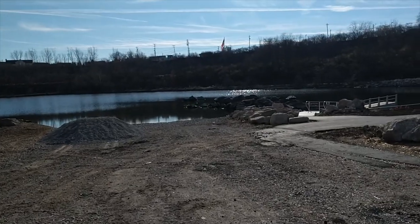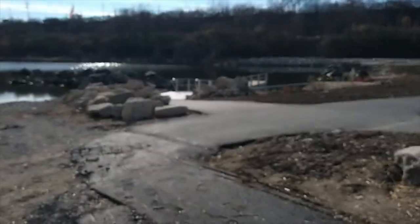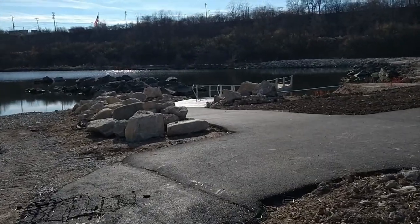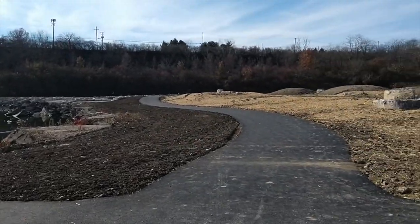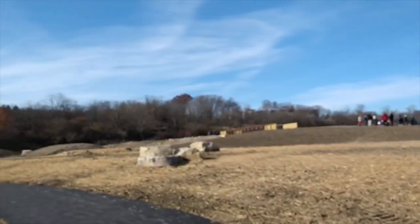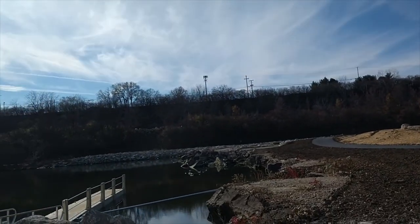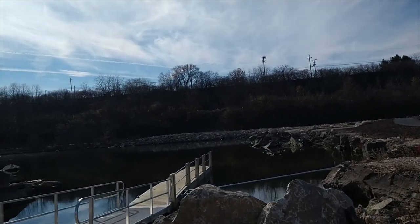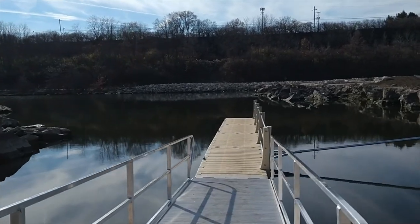Sort of curious what this is gonna look like when it's all done. That bridge up there is gonna take you back up to where we started at, and it's also gonna take you to that trail that I said that we saw along the bottom of the ridge. We're not gonna do that right at the moment. Here's a little floating dock.